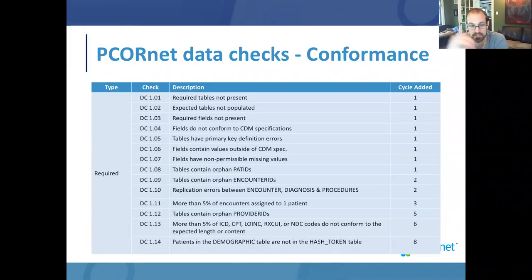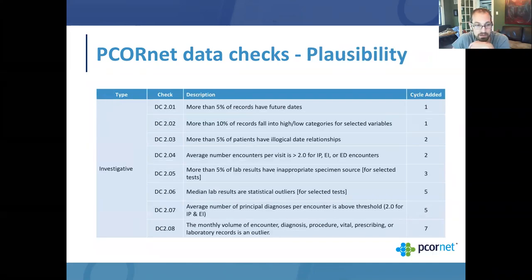So I'll quickly show the different data checks in PCORnet. I'm not going to walk through all of them because I don't want to put everybody to sleep. But the conformance checks, as I said, are where the bulk of the check measures fall. The conformance ones are largely the checks that are required within the data model, because these are things where everybody should be able to meet these. And so you can see examples of those here.